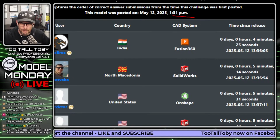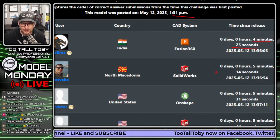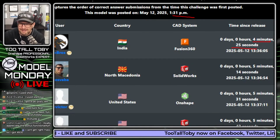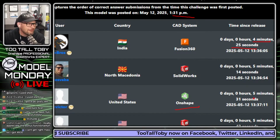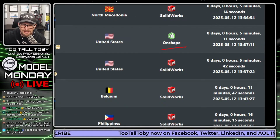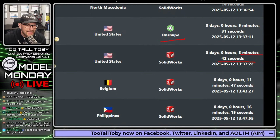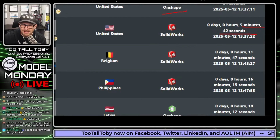This model was posted at 1:31 p.m. Rambro's Workshop did it in 4 minutes and 25 seconds from the time it was released. We see here that Atse did it in 5 minutes and 14 seconds. CSWE Victor using Onshape did it in 5 minutes and 31 seconds. 5 minutes and 42 seconds here from Aaron C. Well done, my friend. I know he had to cut out a little early here. We see that Jordy, what's up, Jordy? Jordy did it here in 11 minutes, 47 seconds.